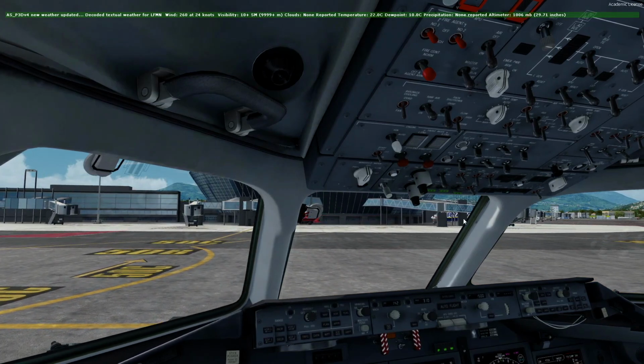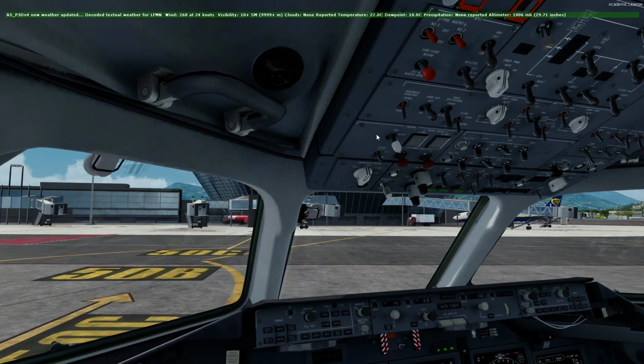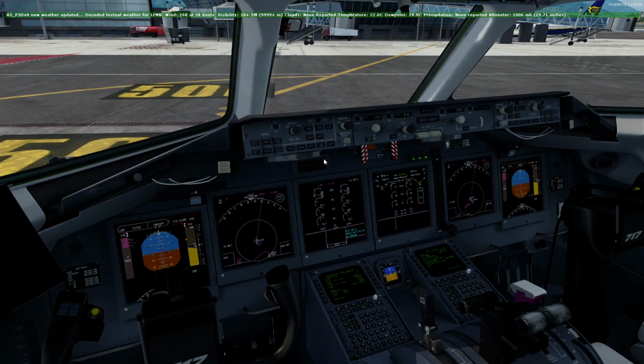Transavia 184, wind 220 degrees 5 knots, runway 22 right. Clear to land 22 right, Transavia 184.